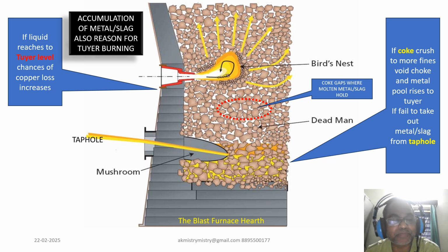Secondly, the quality of this metal and slag should be fluid enough and less viscous. And the third, most important, is the taphole through which we are going to evacuate. It should have a good taphole length. Otherwise, siphoning of the entire melt out will not happen. Something will be retained here, and there is always a chance that once the holdup increases here, the metal and slag level can touch the bottom part of the tuyere very easily.